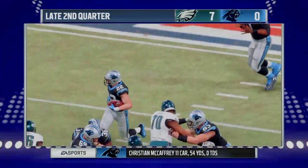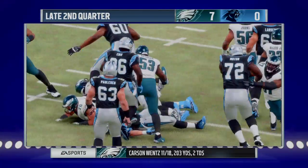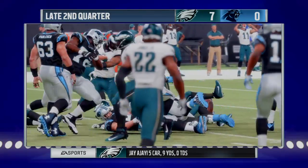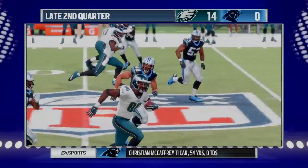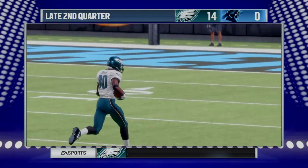Panthers have it at the 35. Here we'll get a fumble on the return. The fumble. Here we get a quick pass and completion, and he'll take this all the way for a touchdown. As they move out in front, 14-0.